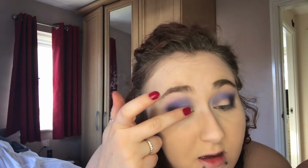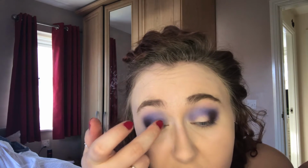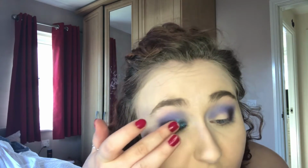I think I'm going to go in with Tempting. Let's do it. I'm going to try it on my finger. That's why I always apply shimmers. So that's my finger, and I'm just going to go all over the lid. Okay, pigment. Calm down. Oh my god. This is so gorgeous. Oh my god, that is absolutely gorgeous. I don't know if you can see that there.